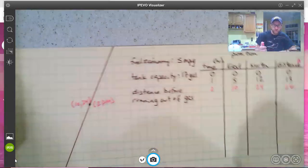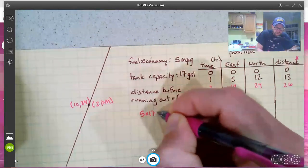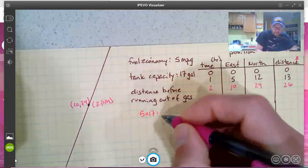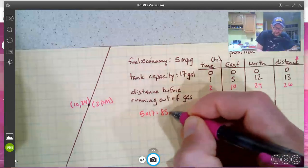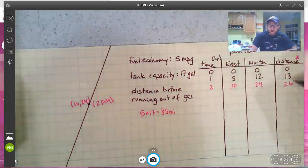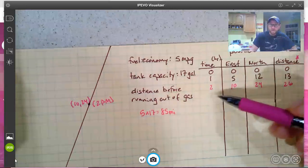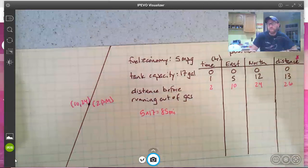He should be able to travel 5 times 17, which is 85 miles. So we just need to go down our distance column until we hit 85 miles, and we'll see what time that is and how far east and north he is, and we'll know his position, and we'll know what time it was when he ran out.